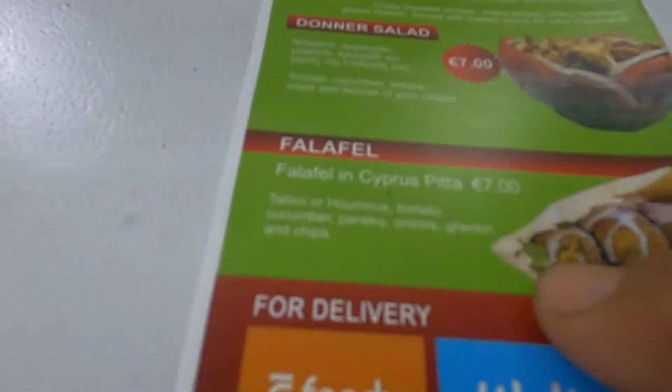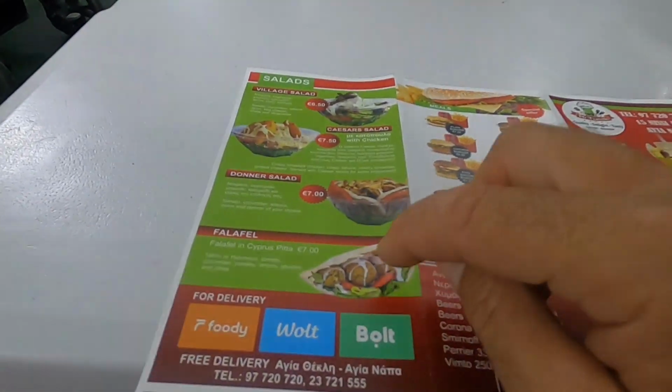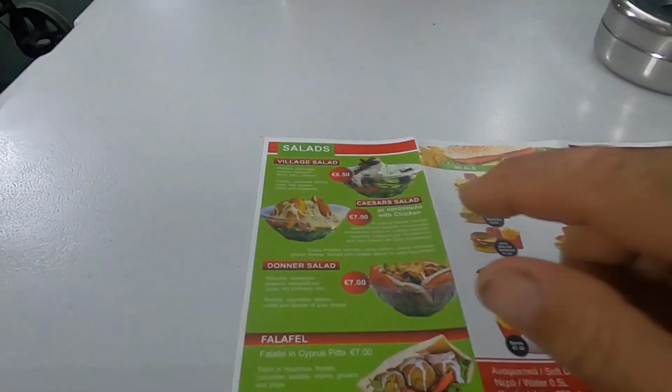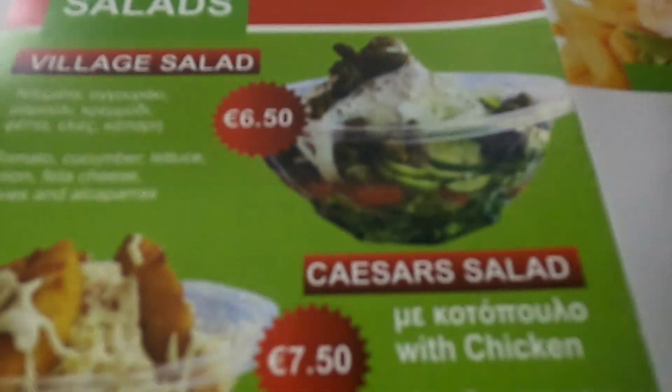They even do falafel, look. And that's in the Cypriot pita. And if you want to go a little bit healthy, guys, they have got some salads available.